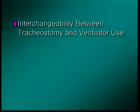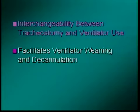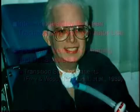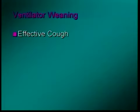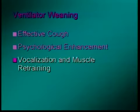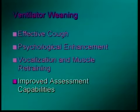The Passy-Muir valve is an ideal augmentative tool for weaning the ventilator-dependent patient because it provides physiological benefits such as reestablishing physiologic PEEP, improving cough, and increasing respiratory muscle strength. The psychological benefits gained due to increased patient confidence and motivation also contribute to faster weaning.